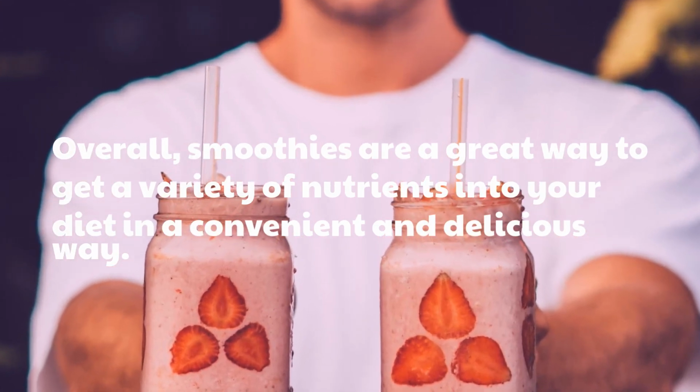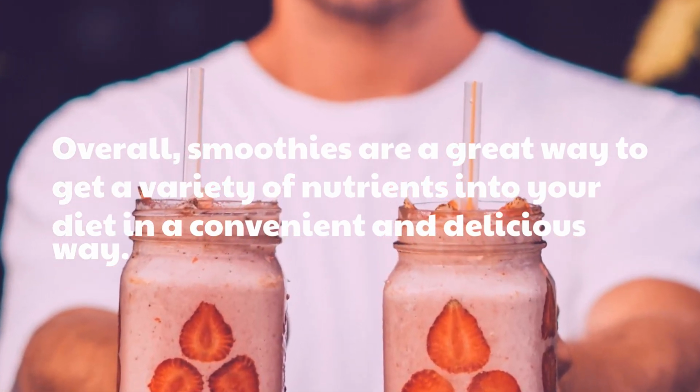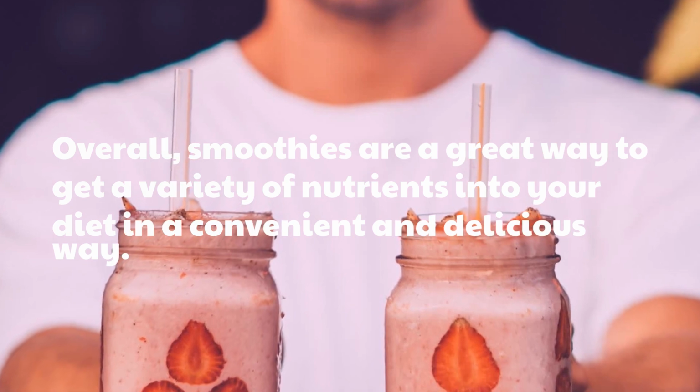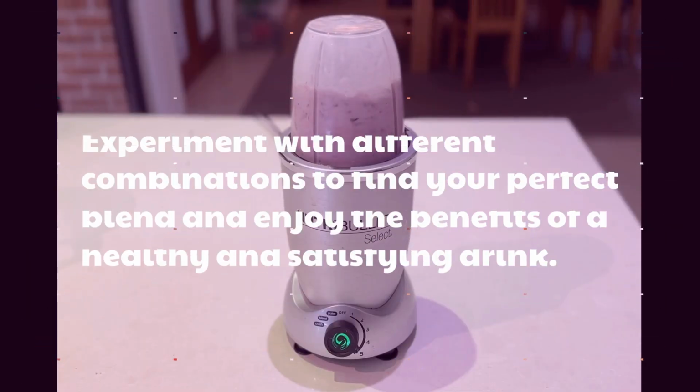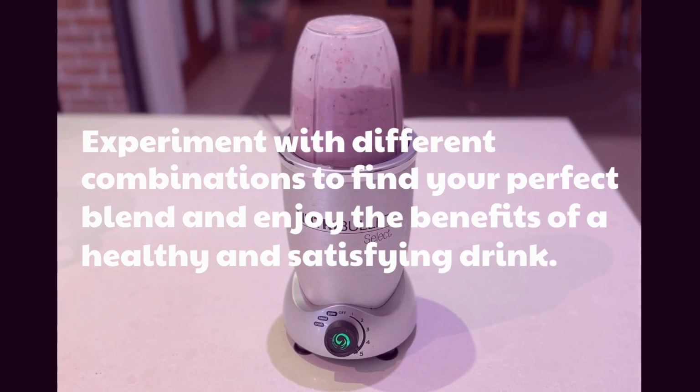Overall, smoothies are a great way to get a variety of nutrients into your diet in a convenient and delicious way. Experiment with different combinations to find your perfect blend and enjoy the benefits of a healthy and satisfying drink.